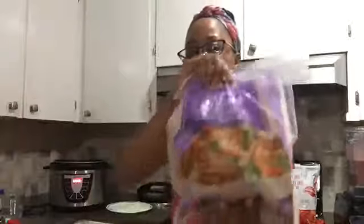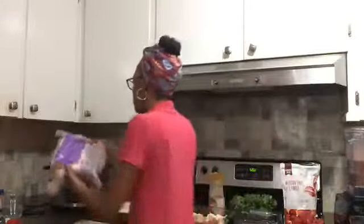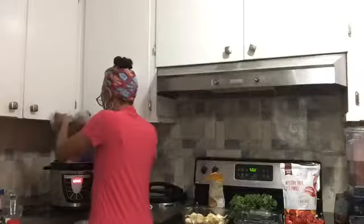Now, I'm getting ready to show you how easy it is to make chicken thighs in your pressure cooker, if you have a pressure cooker. Now, I have a 10 quart. Most people have like a 6. So mine might be a little bit off from yours, but you just take frozen chicken thighs, chicken breasts, whatever you want to use. I'm using frozen chicken thighs.